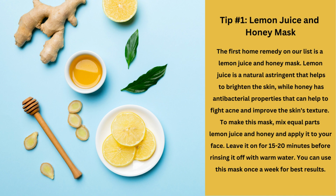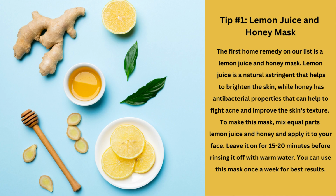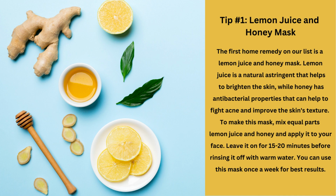The first home remedy on our list is a lemon juice and honey mask. Lemon juice is a natural astringent that helps to brighten the skin, while honey has antibacterial properties that can help to fight acne and improve the skin's texture. To make this mask, mix equal parts lemon juice and honey and apply it to your face. Leave it on for 15 to 20 minutes before rinsing it off with warm water. You can use this mask once a week for best results.